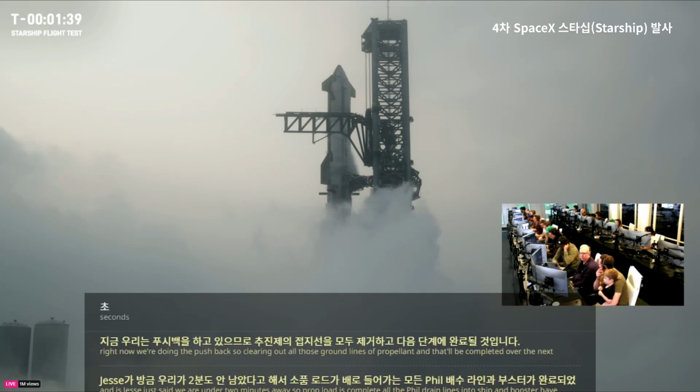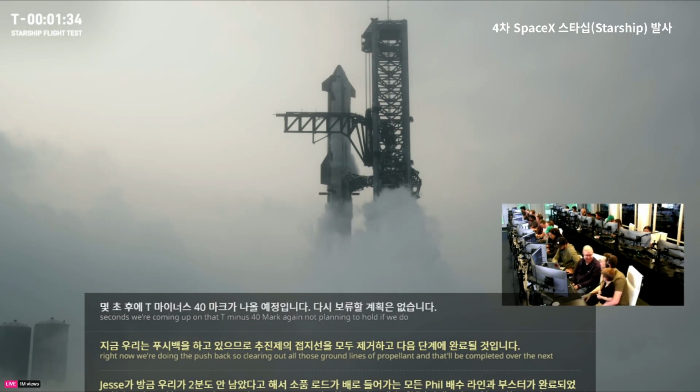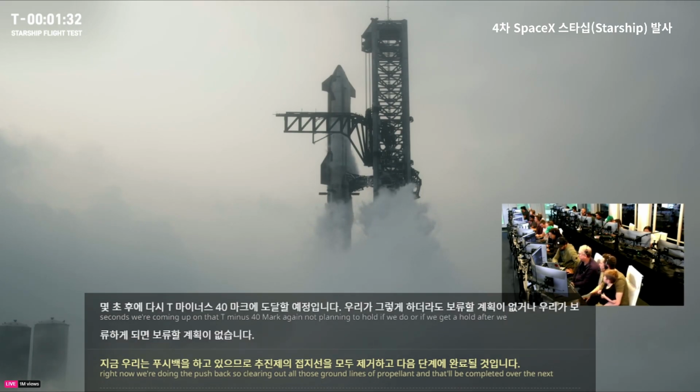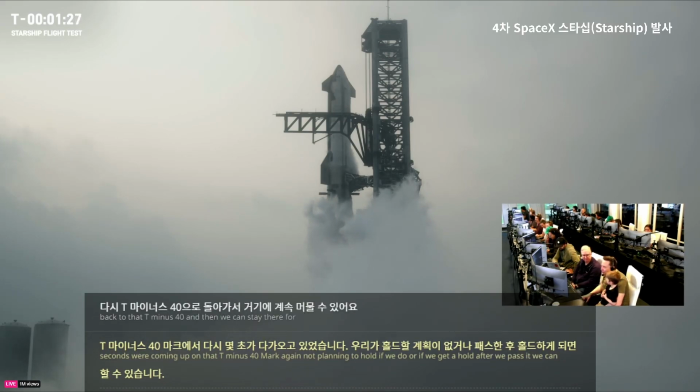We're coming up on that T-minus 40 mark. Again, not planning to hold. If we do, or if we get a hold after we pass it, we can snap back to that T-minus 40 and then we can stay there for about 30 minutes or so if any other issues crop up.